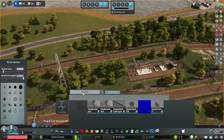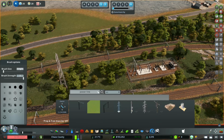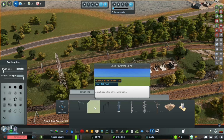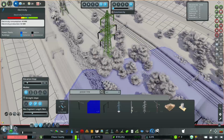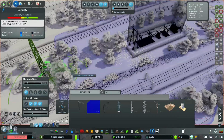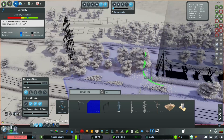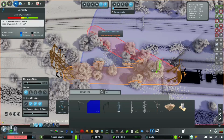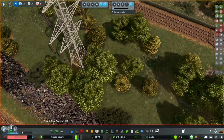So if I go in here, I was looking at some floppable asphalt, but power line. Yes, so these guys, I believe, are single power line, no pole kind of setup. So what I can do is tie these in something like this, but you would need to move that, right? Wow. Okay, so now I use move it.